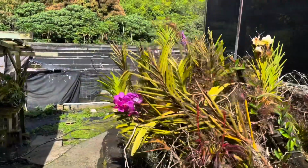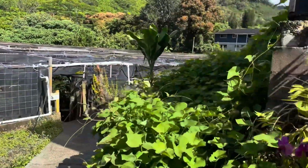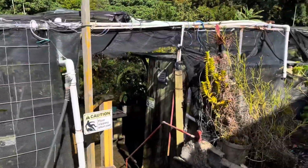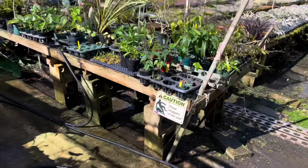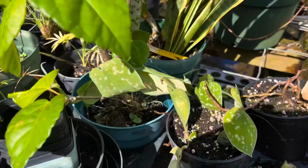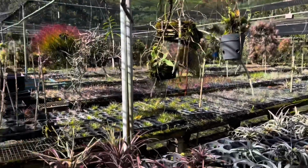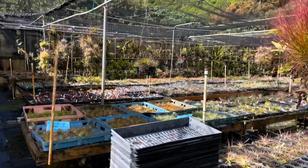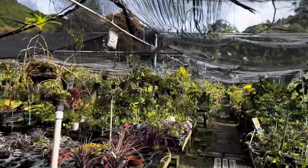Whoa. Beautiful. Check this out, guys. We're in Hawaii. Oh, I see, I sense some familiarity in here. I see Birkins, Syndapsis right there. Whoa. So many air plants. I bet they're happy. So, I'm just gonna stand here because I'm not getting my slippers wet. But it's beautiful.